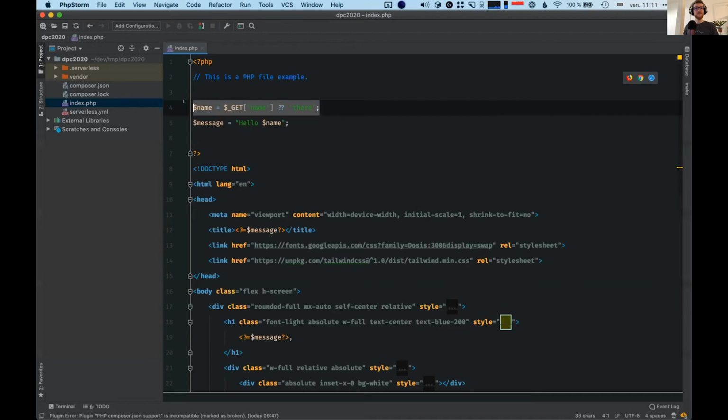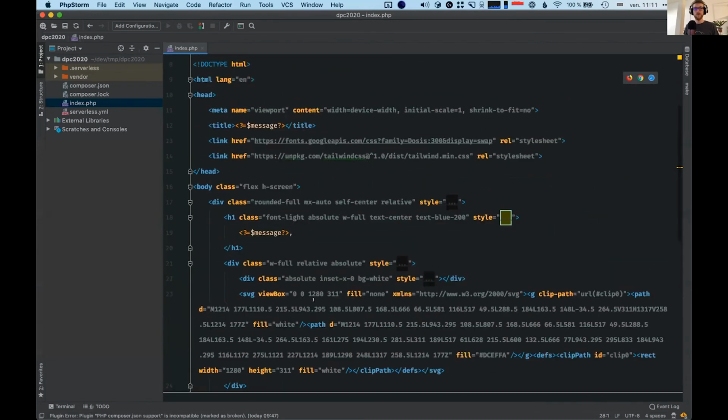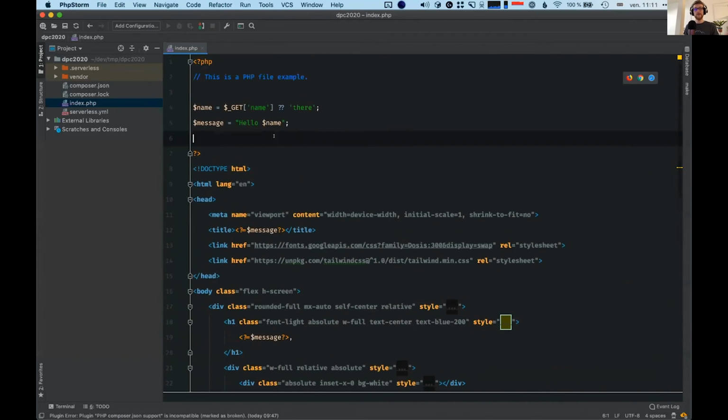So I'm getting stuff from the request, very old school, but it's to show you that PHP runs just as usual. I'm getting a parameter and saying hello, either hello there or hello, the name that will be passed. Then I will use that message variable in the index.php file below, which is just an HTML file, really short one. So I want to deploy that file online.